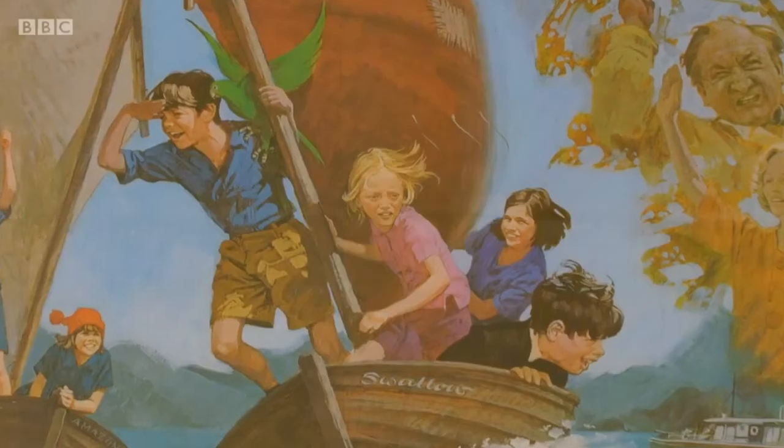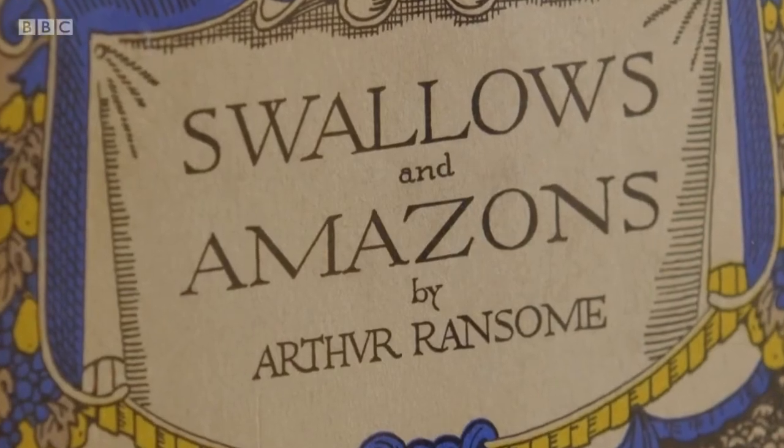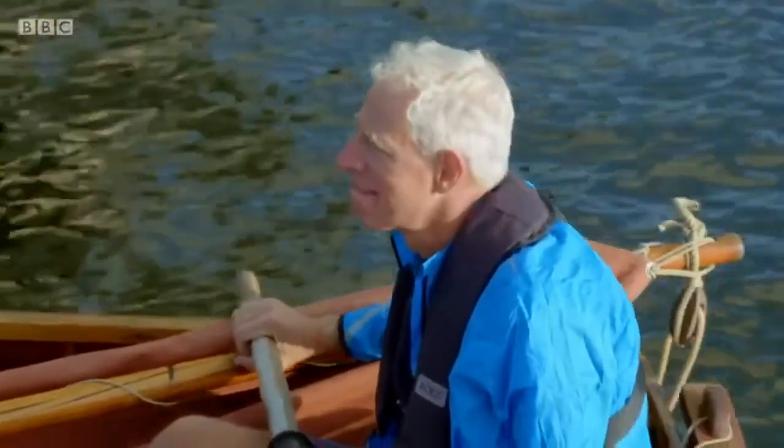The Lake District is the setting for the classic children's adventure tale Swallows and Amazons, written by Arthur Ransome, who lived nearby. Our paintings expert Rupert Maas is a keen sailor, and he was thrilled to climb aboard a famous little boat.